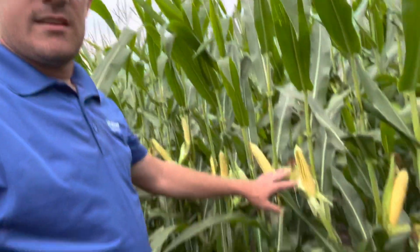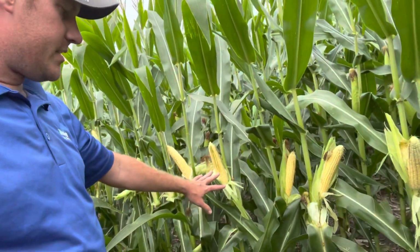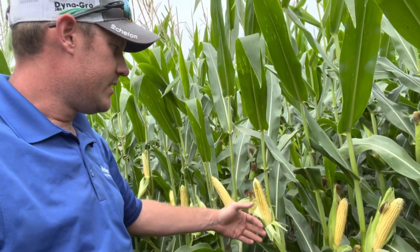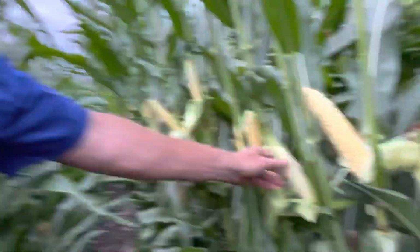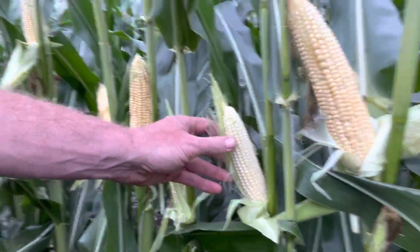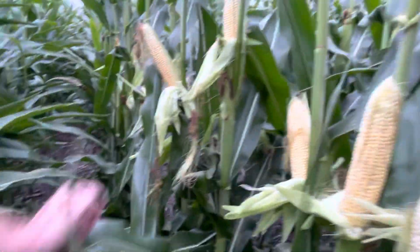But this is why I got into technology, because if you've got the right planter technology and you can get the spacing and height and emergence right, then you're going to have yield. But you can have the right hybrid out here for this field. If you don't get them out of the ground at the same time, you're going to start having some issues. Look at the spacing there.